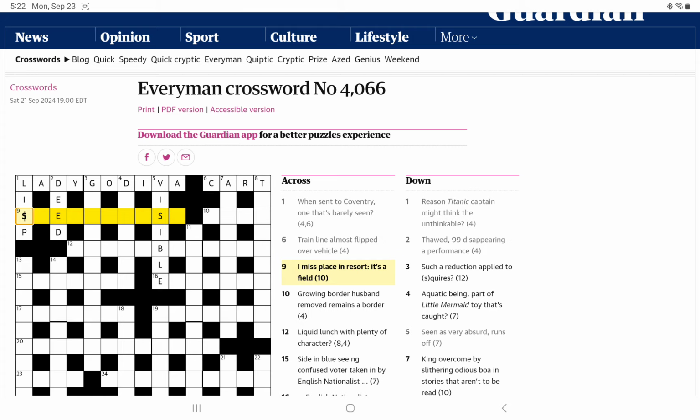"I miss place in resort." It's a field. I'm thinking it might be a scientific field. And the wordplay is I miss place in resort. I wonder if a resort could be a spa. Wait a minute, resort might be telling us to resort its. And is it IST? It's not the end. I was thinking more like maybe an ism. I think I'm going to have to come back to that one, but I miss place. No.